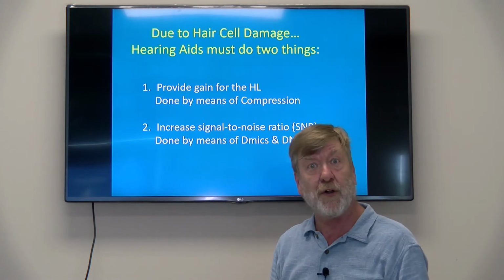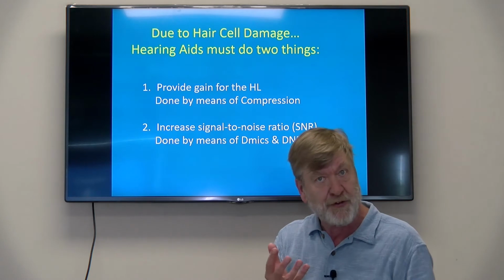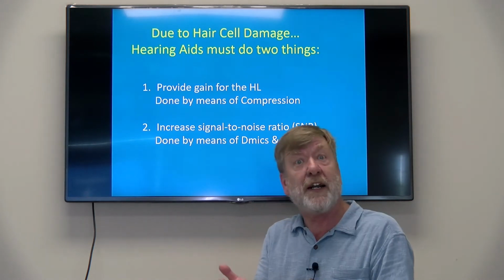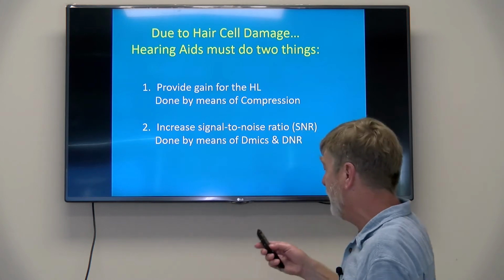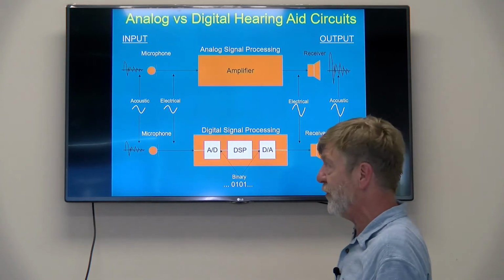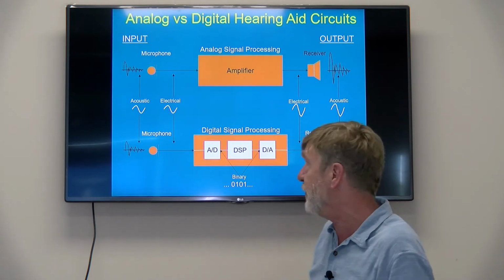And it's not their fault. It's because of hair cell damage. You not only need to provide amplification for the loss, but we need to also look at increasing the signal-to-noise ratio. Digital hearing aids today, let's look at how they can do this.